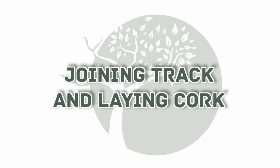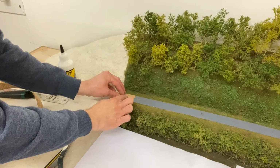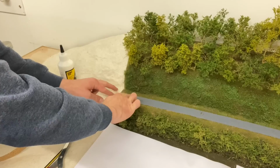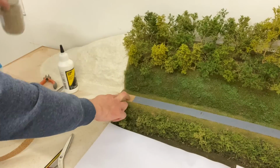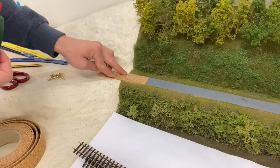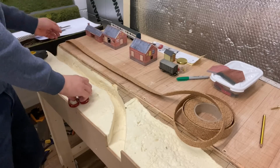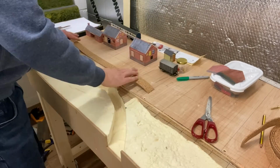This is where I started to have some problems. I'd made a bit of a mess of the edge of this board, so I had to take up the cork, level it up and then put some more cork down. A small piece of cork was put on the joining board just so I can work on the track joint. And I knew where the track needed to go on the Staverton section, so I started to glue some cork down.